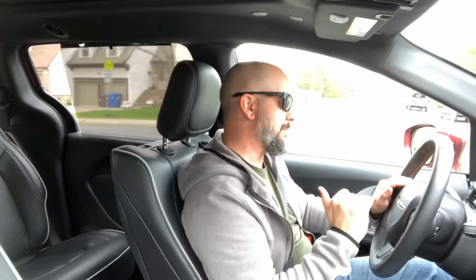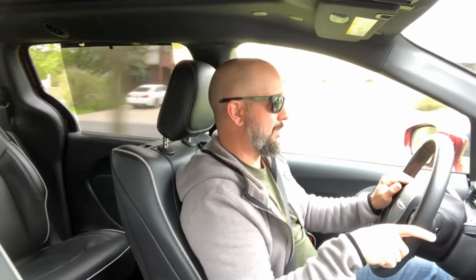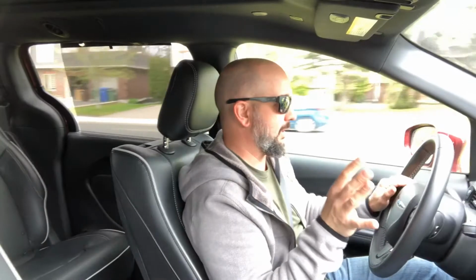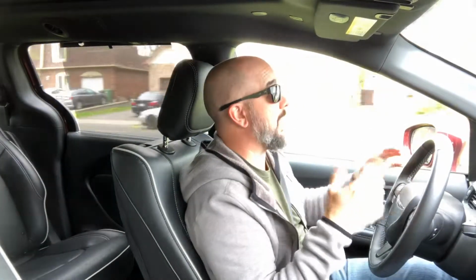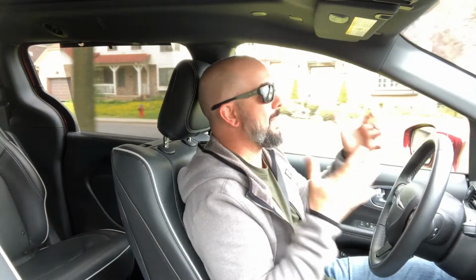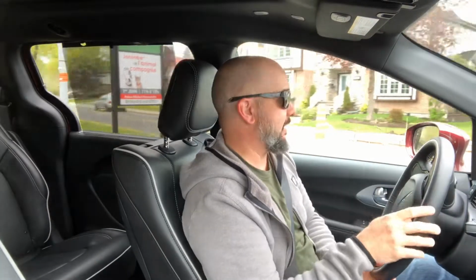is down some from the full gasoline-powered Pacifica. Torque numbers, which are typically unavailable for these plug-in hybrids, are not mentioned, but because you have access to that electric motor immediately from zero, I'm going to guess the torque number is a little bit higher than the 3.6 liter V6.